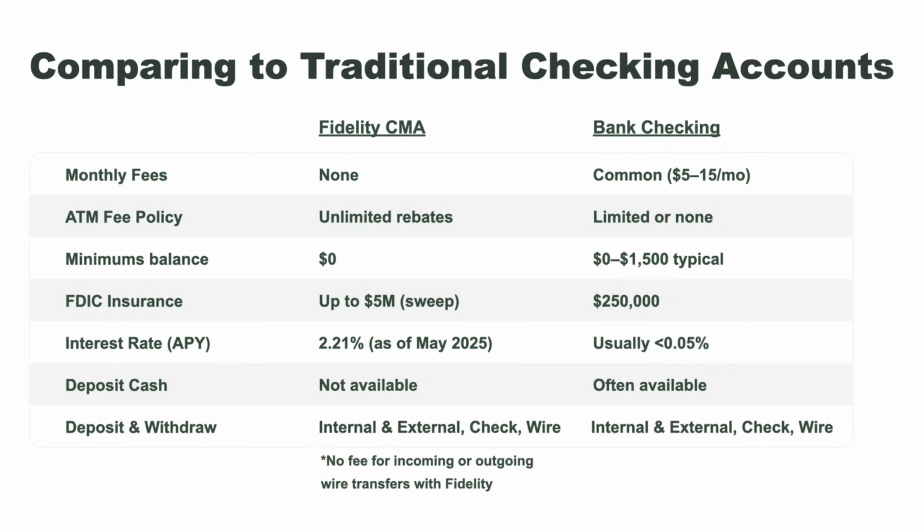Now, ATM fee policy. With the Fidelity CMA account, you have unlimited rebates. Now with traditional bank checking accounts, you either don't have any kind of reimbursement program with them, or you have a limited amount where they'll pay like $10 a month or statement period or $15 or something like that towards the ATM fees. So unlimited with the Fidelity account and it kind of varies with traditional checking accounts. Now, minimum balance requirement. With the Fidelity account, there's no minimum balance requirement.